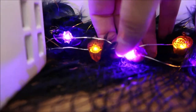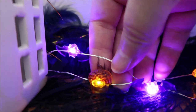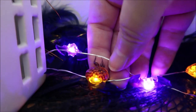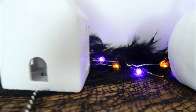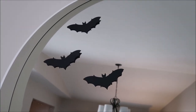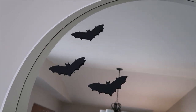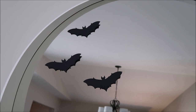I don't know if you can really see, but this is a bat, and this is an acorn, and the acorns I can use all season. Those were from Pier One. I got those a few years ago, and I got them on sale. So those are my $1.99 bats that I got at Walmart that I showed you when I was doing my shop with me, and I just put a couple of them up on my mirror.